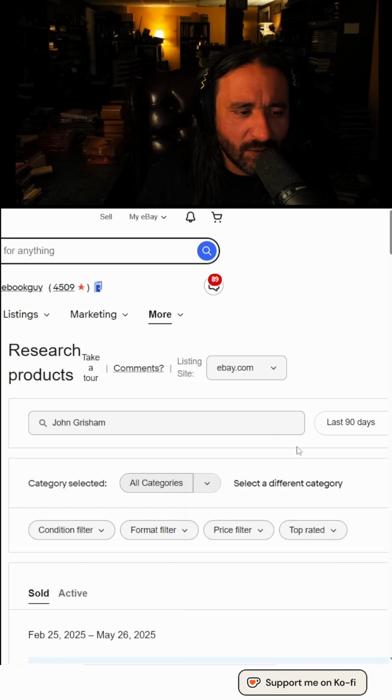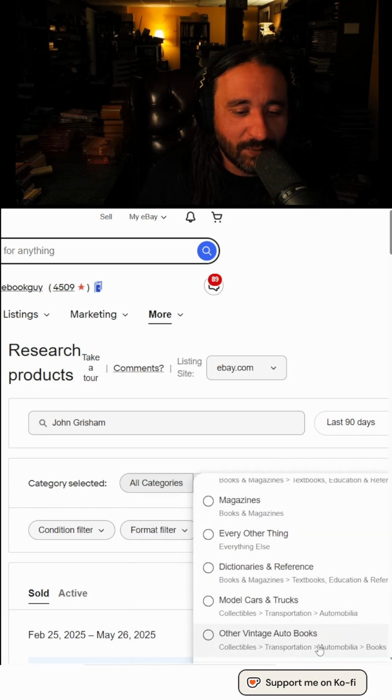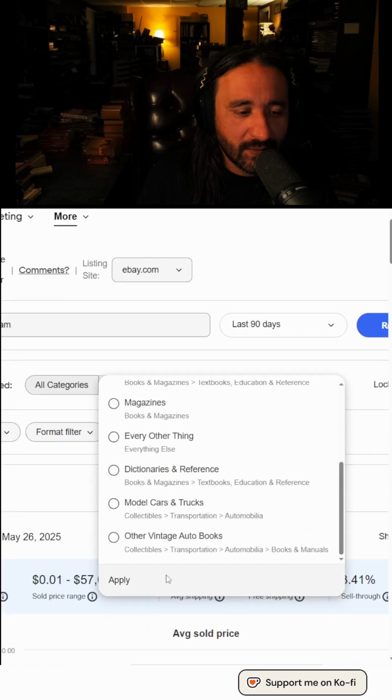Okay, so it's all books. Cool. Nope, I always forget to do that. I always forget to hit apply. There's an apply button down here somewhere. There we go.